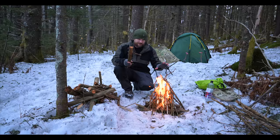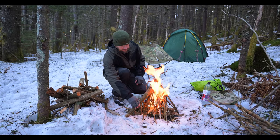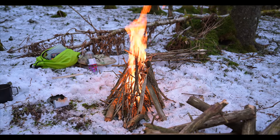Now's the important part. You have all this small stuff, you need to get the big stuff on there. I know most of you know this already, but for those that are new to the outdoors, just a tip.